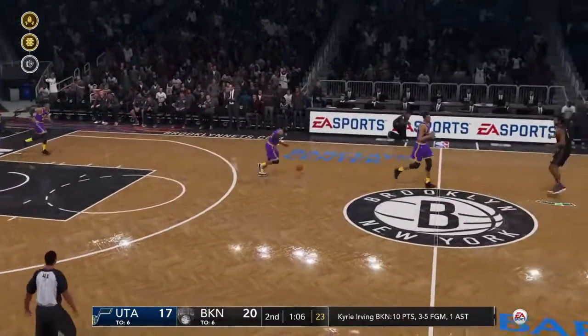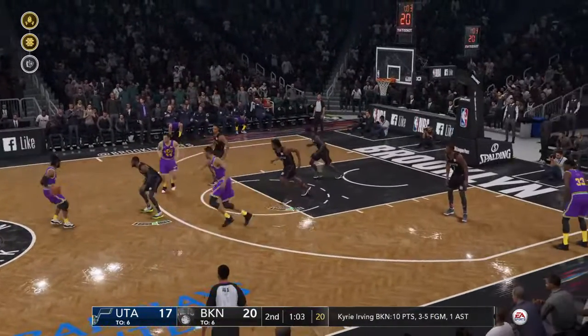I don't think I could do that on a 5-foot rim. I can, because that's my only choice.